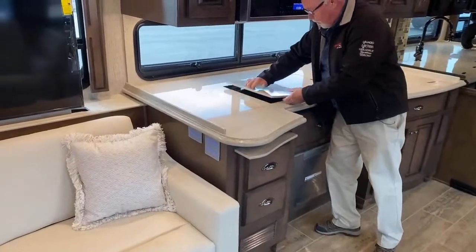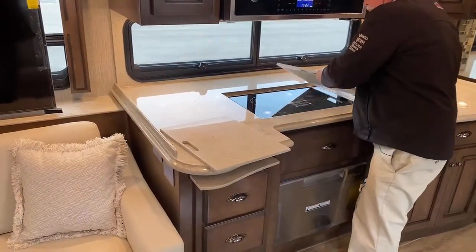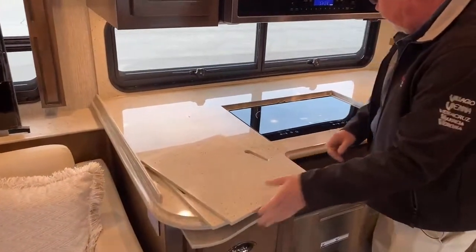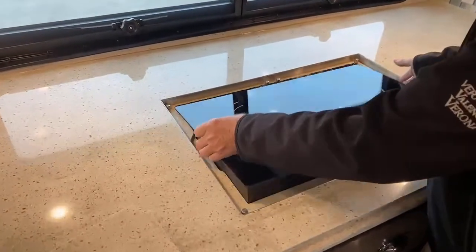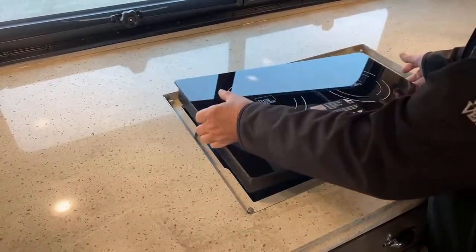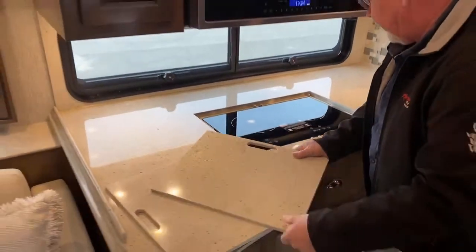This is an all-electric coach, like I mentioned earlier. So you have a true induction cook surface. This runs off your 2800 watt inverter and those 8 AGM batteries. This will pull out. You can unplug it, and you can take it outside and plug it in, cook out there if you like.